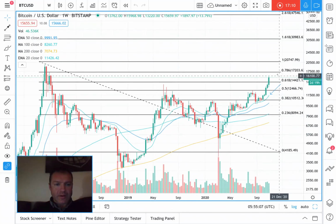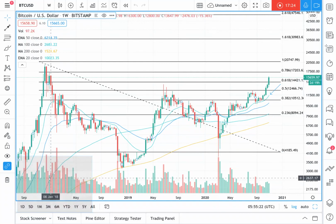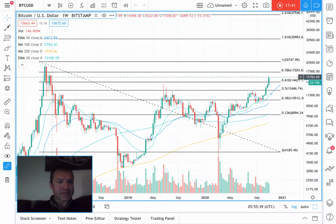So there, look, that has hit upon an interesting level. You see there, see the cursor there, I'm back in 2017. So what dates that? Because I'm in the way there. The 1st of January, that weekly candle, got to highs of 17,234, but closed at 16,124. So that's a little bit higher than it is now, but not by much.